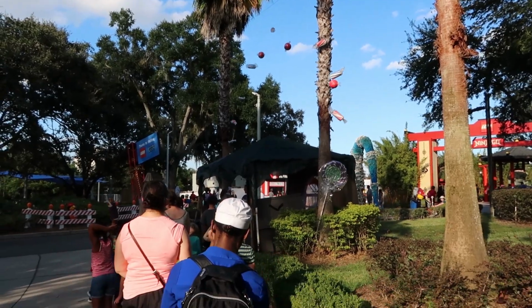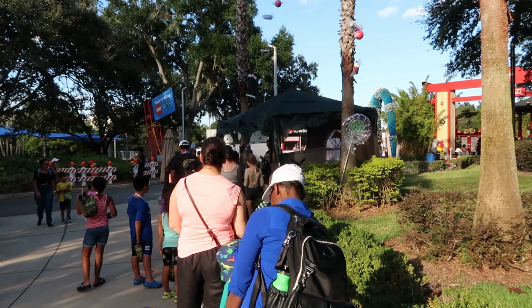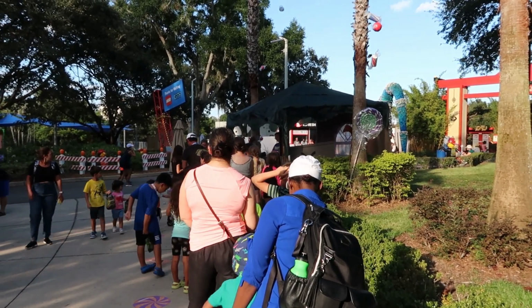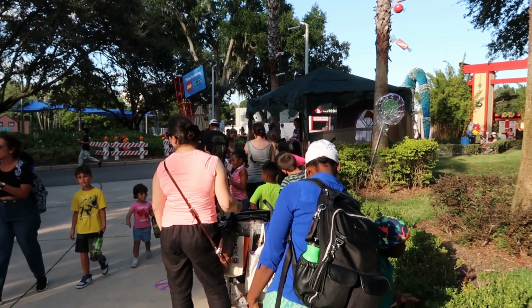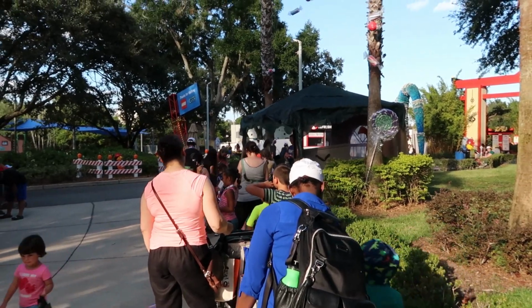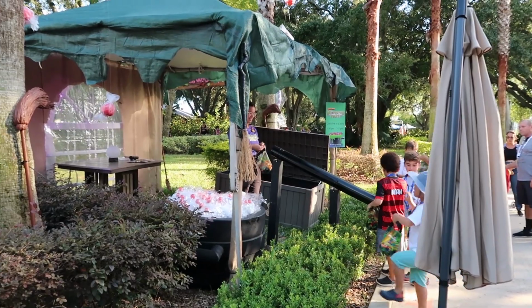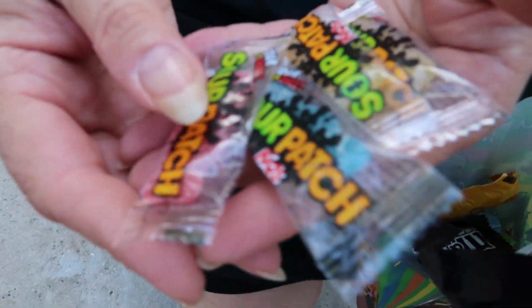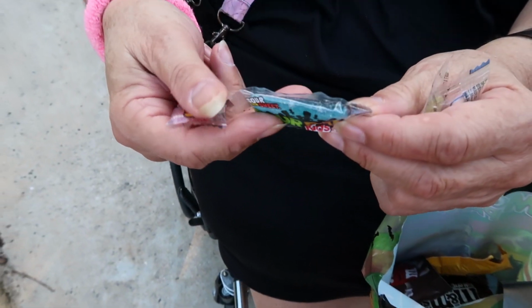Just in line for this trick-or-treat station. This is right outside Lego Ninjago World. I think this is the 6th one. When I get over and get whatever they're giving, I'll show you what kind it is. I'm assuming it's gonna be like the others, the same kind, instead of multiples like last time. Ooh, it is warm, guys. Okay, here's this one, and what did we get? We got Sour Patch. And we got 4 of them. I'm gonna eat the blue one. They're different flavors too.